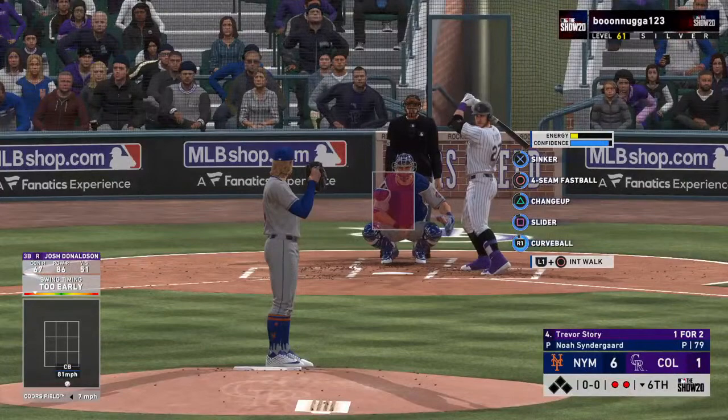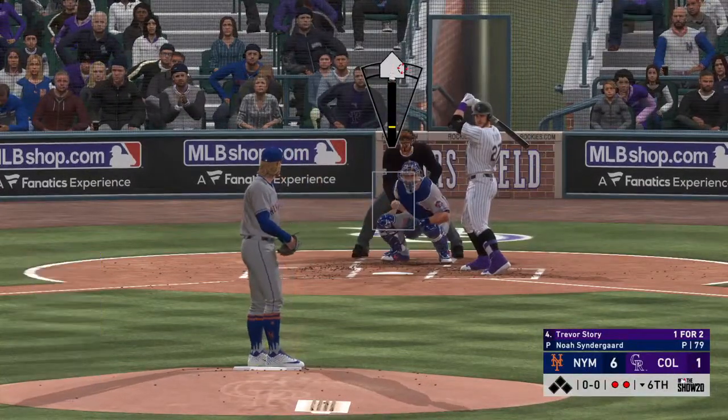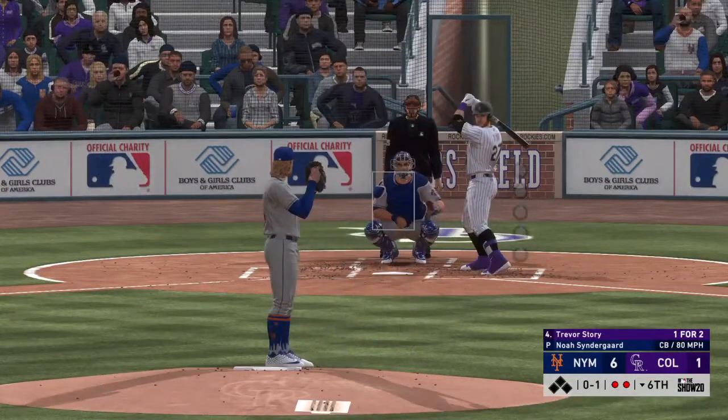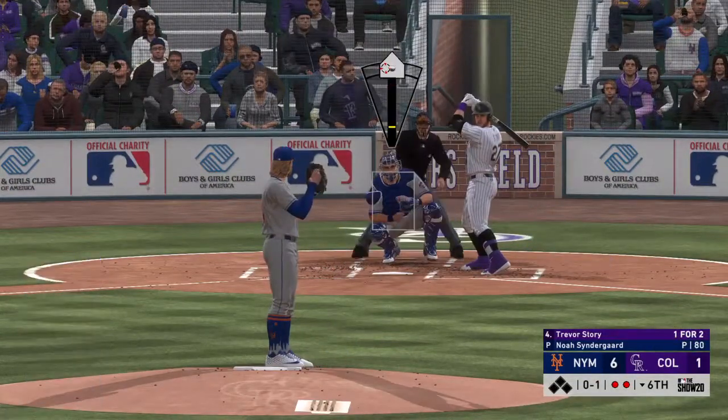Up next for Colorado, Trevor Story steps in now. 1 for 2 with a double on his line thus far. And he waves at a curveball there. No balls and a strike.